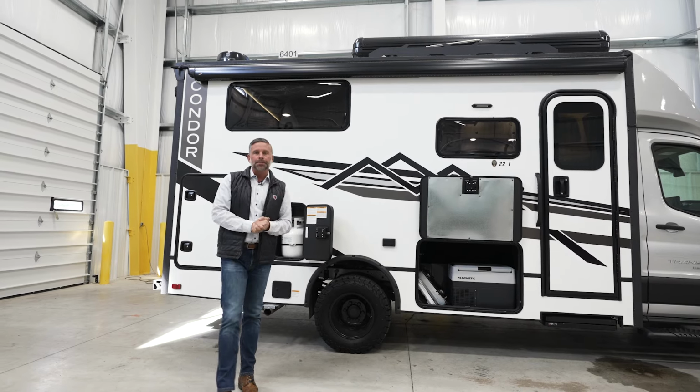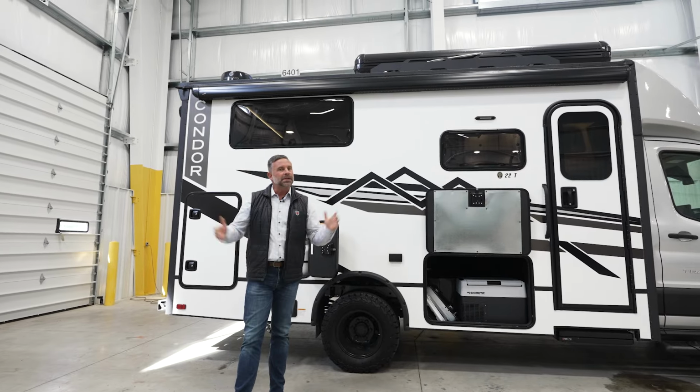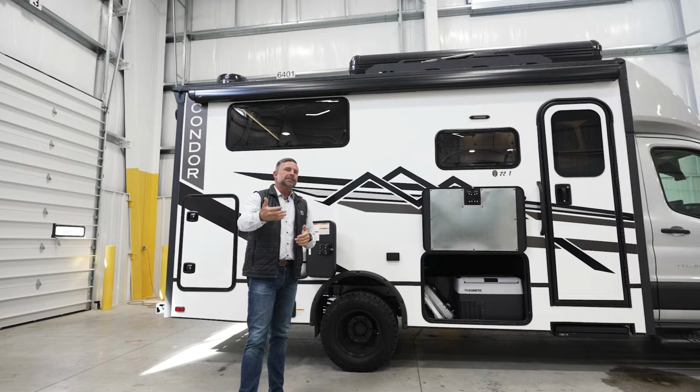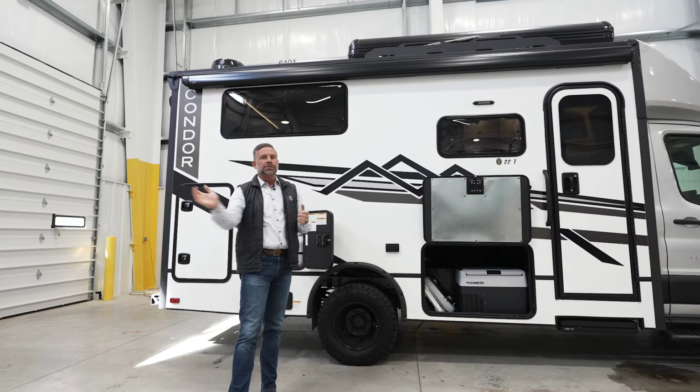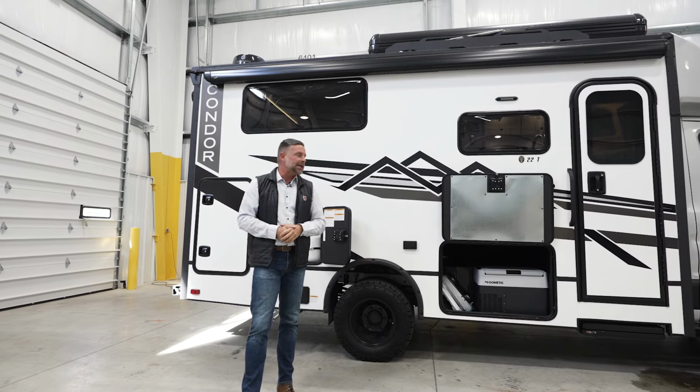If you are away from your campsite, if you're kayaking, if you're hiking, make sure you put that back in, because if you get a couple strong gusts of wind and it's slow coming back in and then another strong gust of wind, you could have awning damage. So we always just recommend you put those back in.